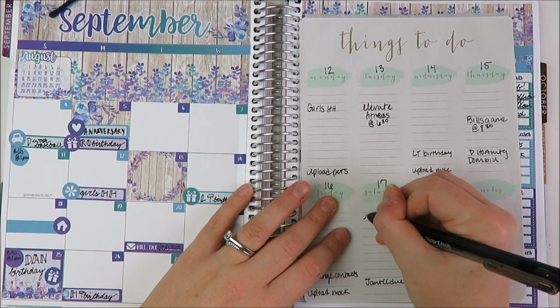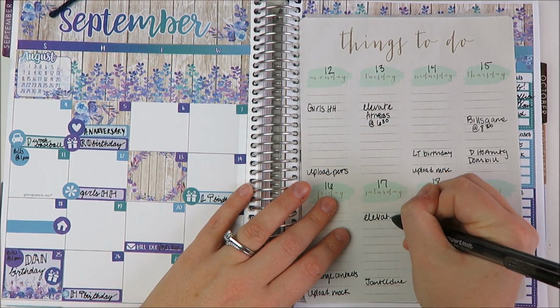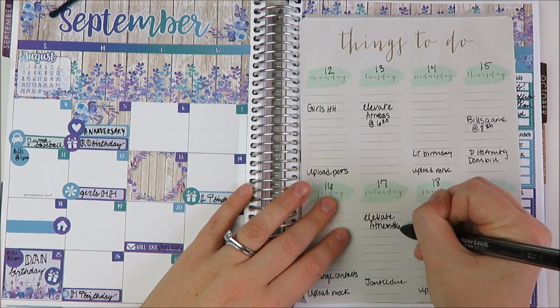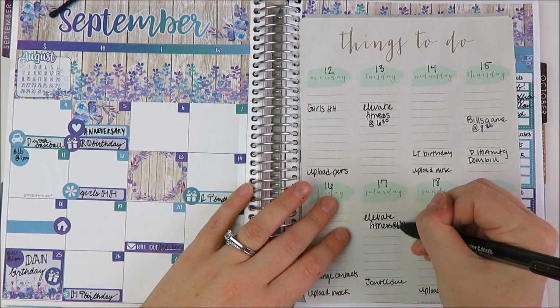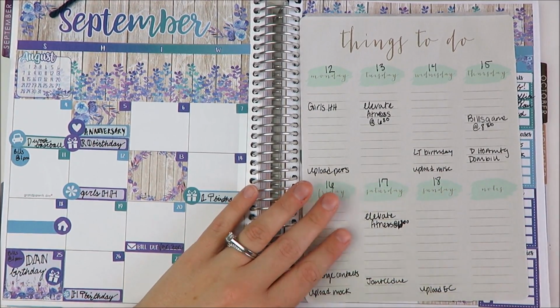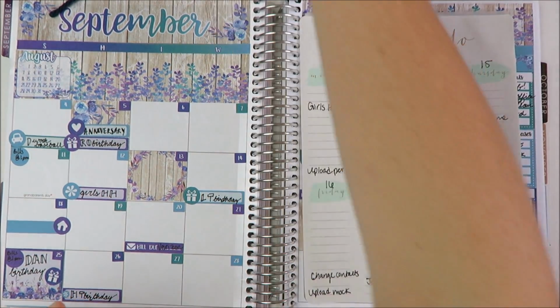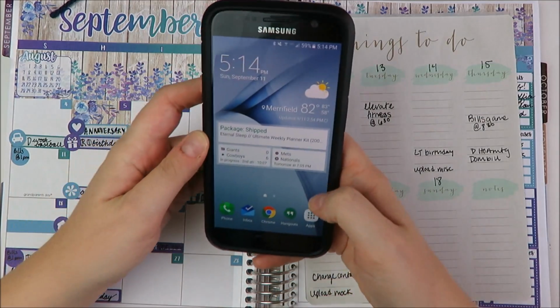So I write those in, and I don't have those referenced anywhere, but just because I know that's our plan. Oops, not at 6:30. So then I have all my standing events, and then I go through and check the sources that I typically check. So I check two different things on my phone.